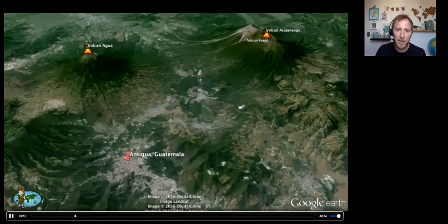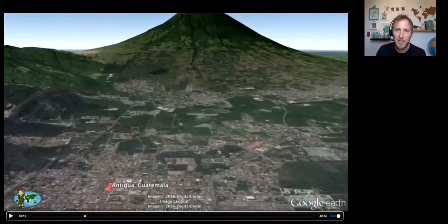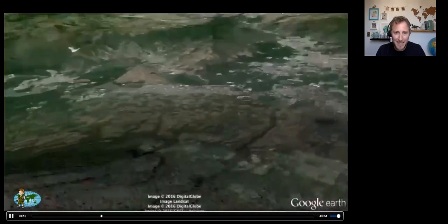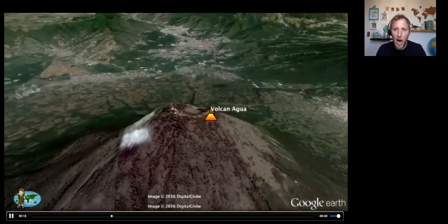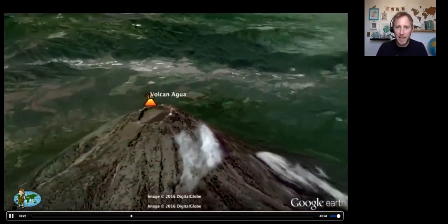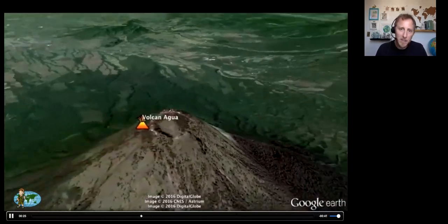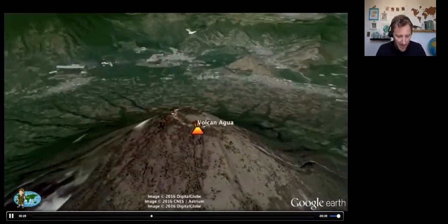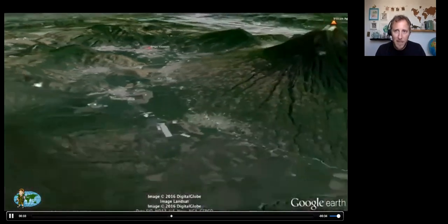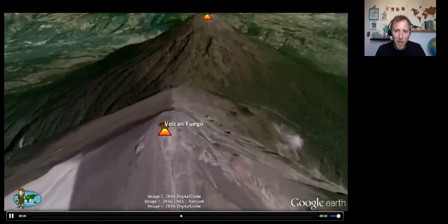And as we zoom in to the city here, we get to see there are 3 volcanoes that surround the city of Antigua. So the closest one right beside the city is actually Volcan Agua. So if you are familiar with your Espanol, then it is water volcano. So this is water volcano, and it is 12,340 feet tall.